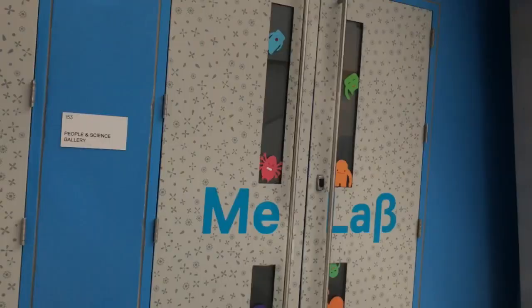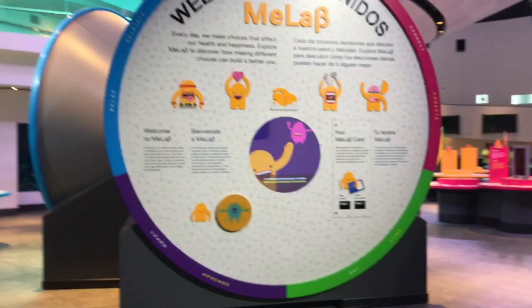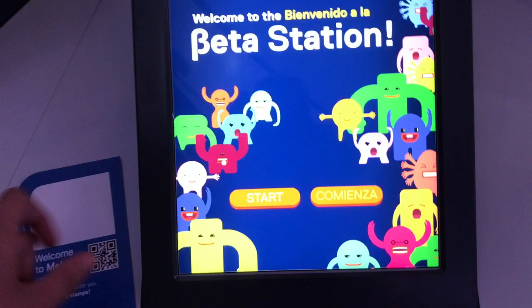It's the Me Lab. The Me Lab. Let's go in. We're inside the Me Lab. You want to customize your own betta? So we're going to make a little character. Nice. All right, let's go. So look, you put it in there.